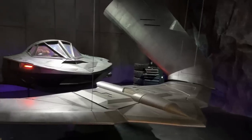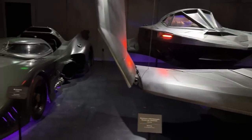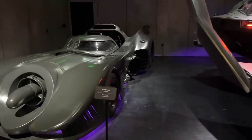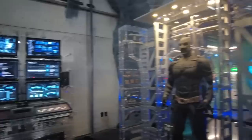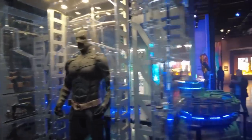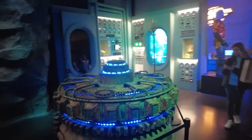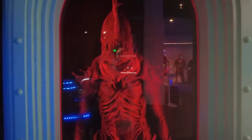This stuff is really cool, and even if it's not your favorite movie, you probably know who Batman is. And it's just cool to see these real costumes and these real props. Tons of Batman costumes. Here's Batman's outfit from Dark Knight Rises. I now want to download the Dark Knight trilogy, the Christian Bale trilogy to watch on my flight.